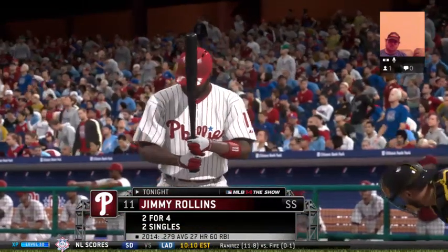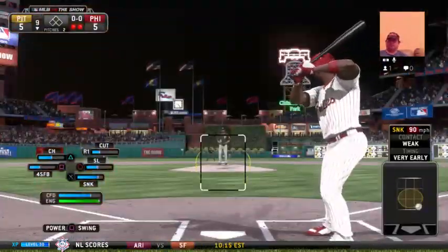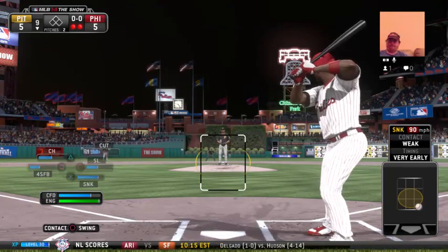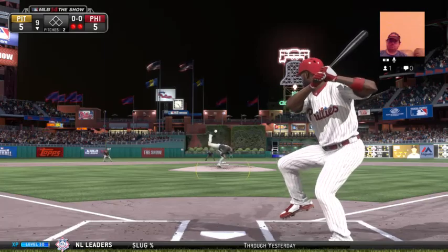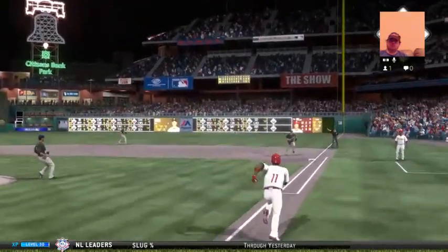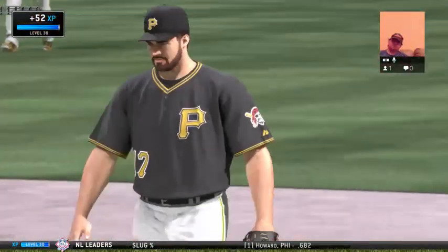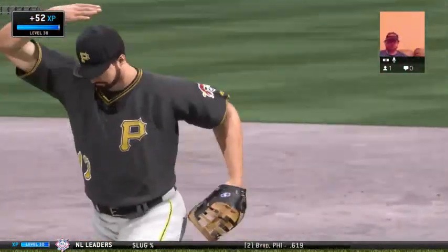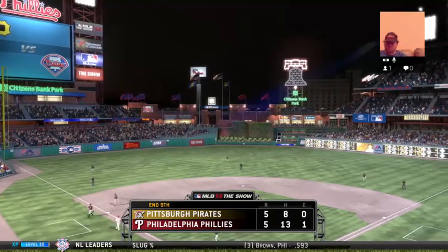Jimmy Rollins will try again, 2 for 4 in the ballgame. Couple of righties starting to loosen now in the bullpen. First pitch on the way. Now this is swung out and sent on the ground for the first baseman Sanchez. And he'll step on the bag himself, and the inning is over. Unbelievable. Phillies down in order. Our score holds at 5 apiece.